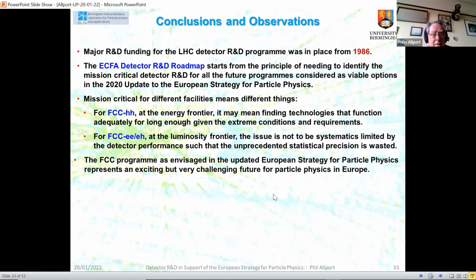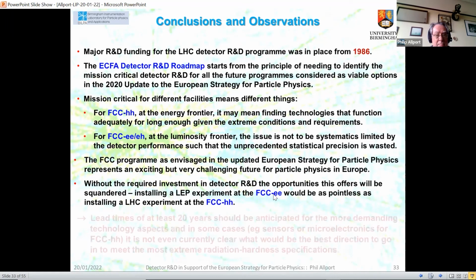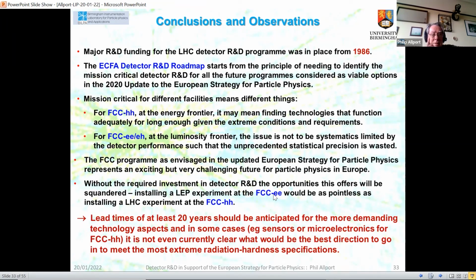The FCC program represents a very exciting but challenging future for particle physics in Europe. But without the required investment in detector R&D, we will not realize the opportunities that this offers. And lead times of at least 20 years should be anticipated for the more demanding technology aspects. And in some cases, it's not even clear what would be the best R&D directions to go, because the challenges really go beyond what any known technology can today support. So that's everything I had to cover, and I hope that's an interesting or useful overview.